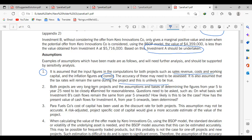Now, both projects are very long-term projects, and the basis of determining the figures from year 5 to year 25 needs to be closely examined for reasonableness. The question needs to be asked: on what basis do investment B cash flows remain the same? You know, the examiner told you that for investment B, the cash flows from year 5 to 25 will be the same as year 4. On what basis has this assumption been set? How likely is this to be the case? How has the present value of cash flows for investment A from year 5 onwards been determined? Now, Parafuel's cost of capital. You see, we have discounted both of the projects at 12%. So we do not know how that 12% has been calculated.